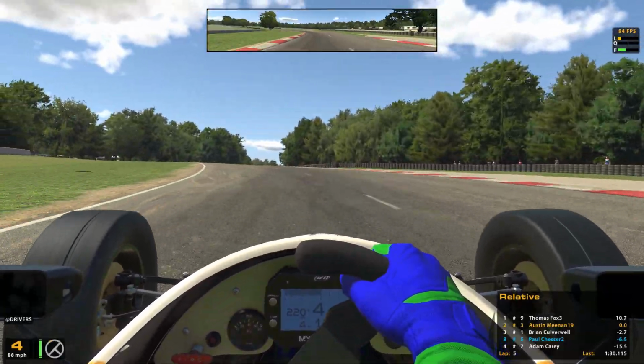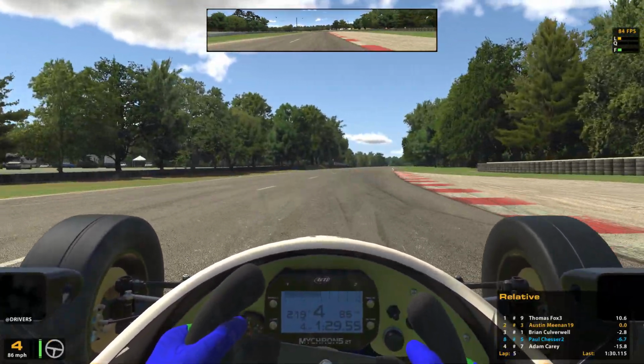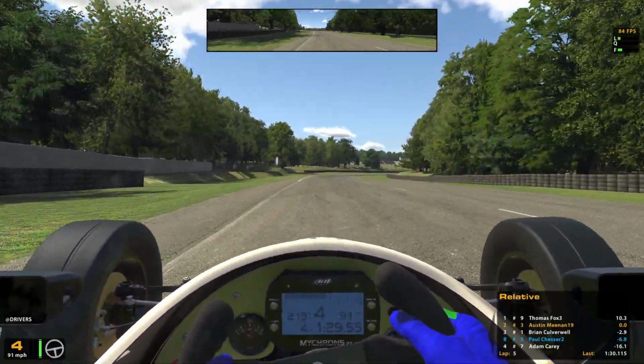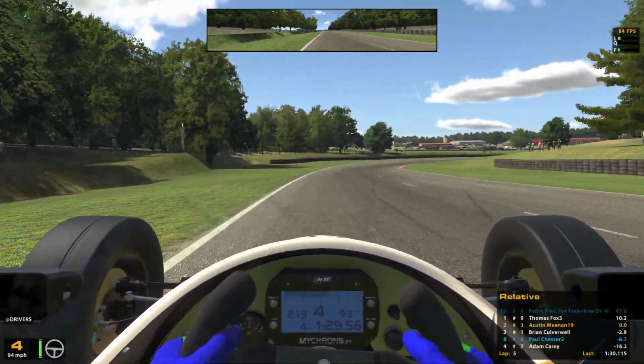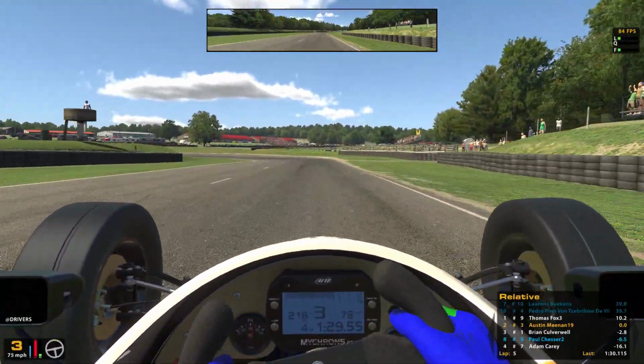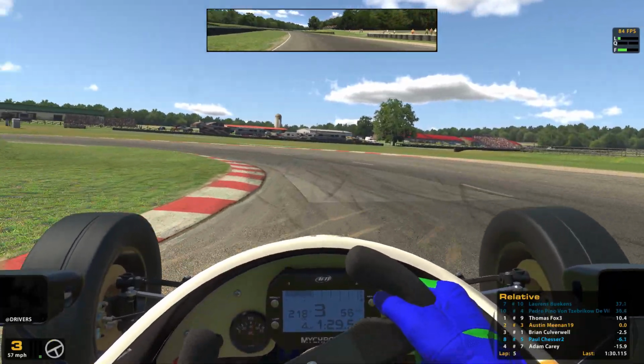Hopefully let's bring this car home in one piece. We should be okay. Don't know if we're suffering from any damage after we got hit at the start. Doesn't feel like it, but we could be. I've lost a small bit of top speed, not sure.